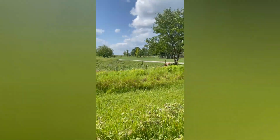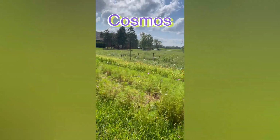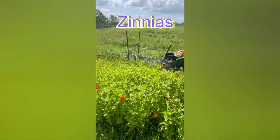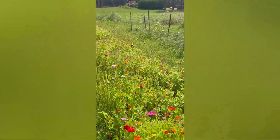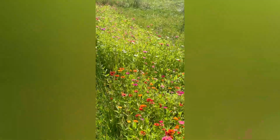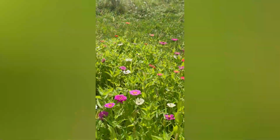Then we have the next row, my cosmos, which we still have. And here is my zinnias. That actually, here she comes. Okay. And these are doing really well. These are all the zinnias. These are just regular mixes.